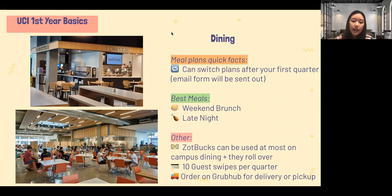As part of your meal plan, you can also get Zot bucks. These can be used at most on-campus dining, such as Jamba Juice, Panda Express, and Subway. Fun fact, the founder of Wahoo's Fish Grill was a UCI alum, so they have a Wahoo's right on campus too, and you can use them there. Zot bucks roll over each quarter, so if you're able to, you can accumulate more. You also get 10 guest swipes per quarter, which means you can swipe in 10 people per quarter. If you meet a lot of upperclassmen, they might ask you to swipe them in a lot because they're hungry and don't have a dining plan.